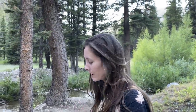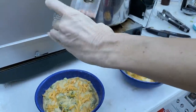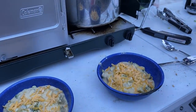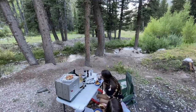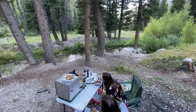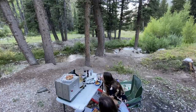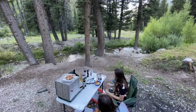Let's eat. It looks so good. I'm so excited. It's finally cool. The sun is crested. It's feeling good. How's that cookie? It's really good. She ate six cookies, and this is my first cookie. Yeah, that bad batch, I ate it all up.